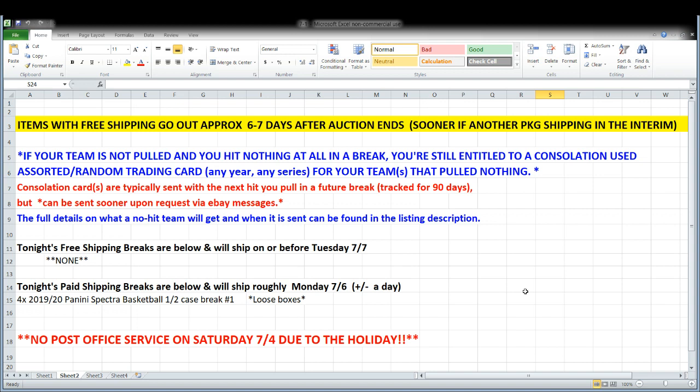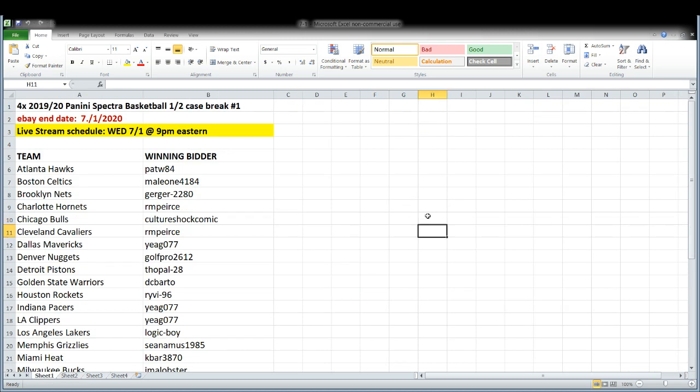Consolation cards might come into play tonight, so if you are in this break and your team does not pull a card of any sort, base or otherwise, you are still going to get a package in the mail, and it will ship out when the rest of the break goes out, because it is a paid shipping break, and in it you will find your consolation card or cards, and that is if you don't pull any cards, of course, in this break. Everybody's all paid up tonight, so thank you all for that. I appreciate that so much.